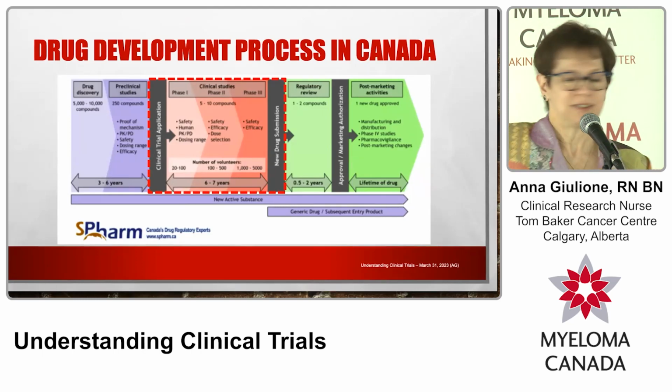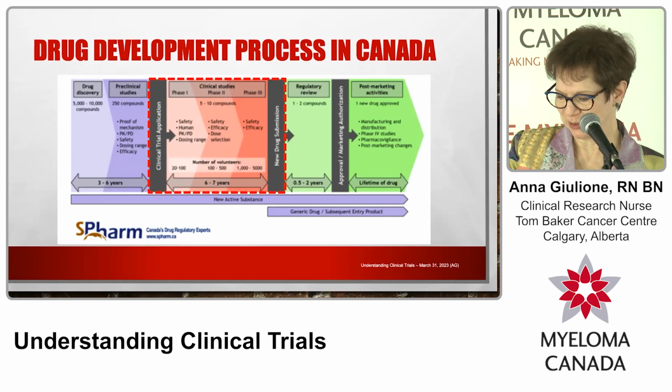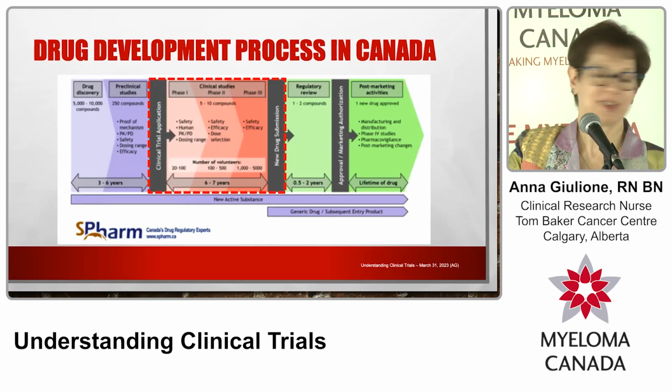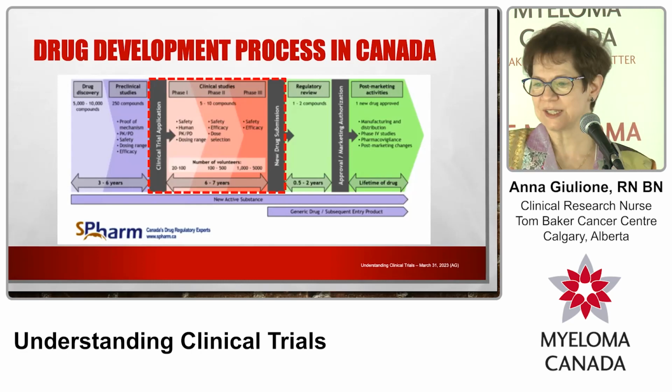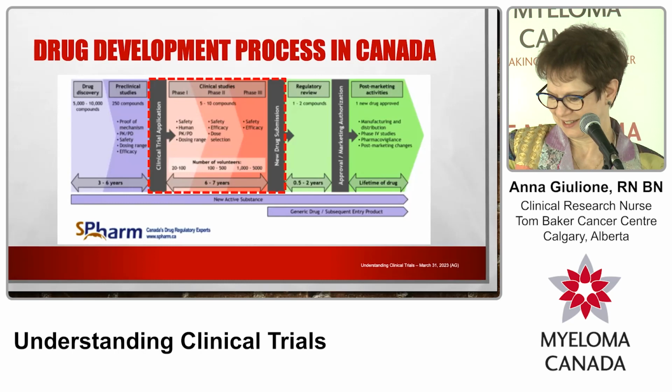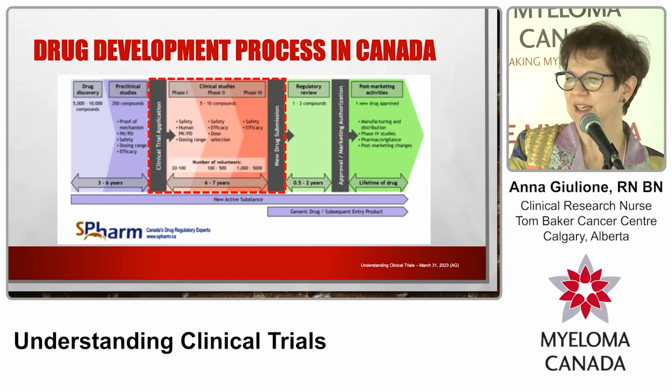Just a concept of, and I just mentioned it, how long it takes to get to the lifetime of a drug to get on the market. All right, so it could take many years.